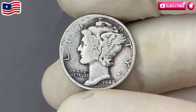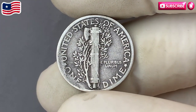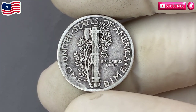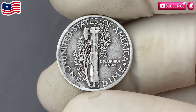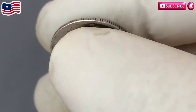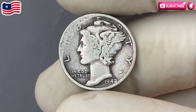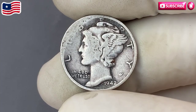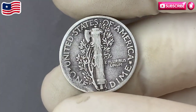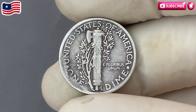The Mercury dime, officially known as the Winged Liberty Head dime, was designed by the celebrated sculptor Adolph A. Weinman and was minted between 1916 and 1945. The design features Liberty wearing a winged cap, symbolizing freedom of thought, a perfect emblem for an era defined by innovation and resilience. On the reverse side, the coin displays a fasces, a symbol of strength and unity, wrapped in a wreath that celebrates America's agricultural heritage.